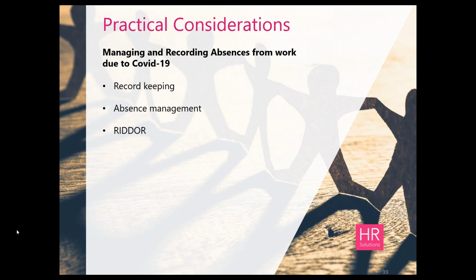Another important consideration is actually when people are back at work and managing and recording absences from work due to COVID-19. So record keeping is important. The government announced in March that SSP would be paid from day 1 of COVID-19 related absences, and they also announced that small businesses would be able to claim a refund on the SSP paid for the first 14 days. Now it's for an employer to determine what evidence they require in regard to COVID-19 related absences. However, we would recommend that some form of record keeping is kept, as you may be required to evidence SSP that you have made and claimed for through HMRC.